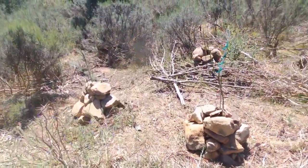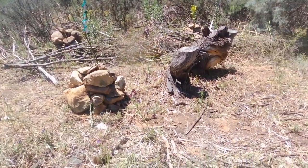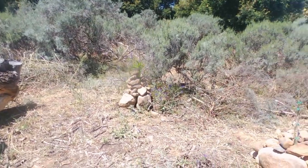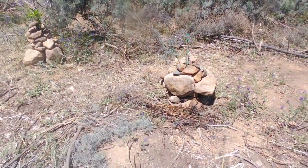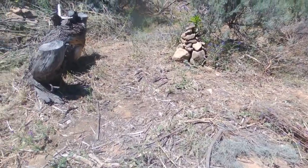Now all of these trees that you see here are still very much alive. We planted them about 6 or 8 months ago. They've never ever been irrigated by man. They receive all of their water from dew, and that is because of the stone mulching. That's what's keeping them alive.